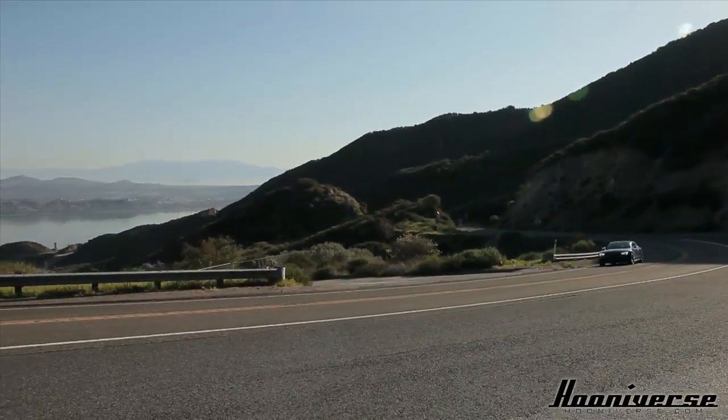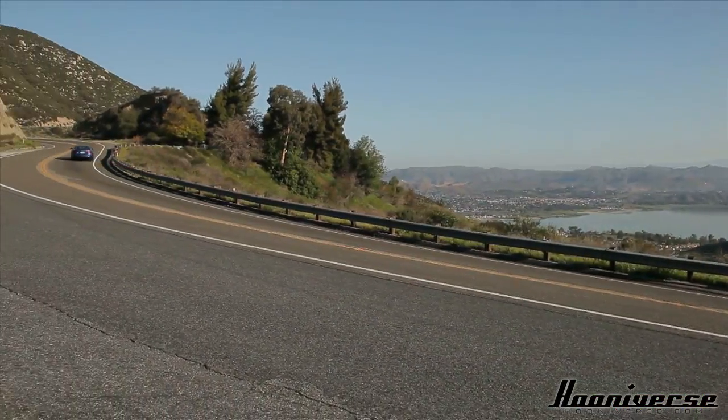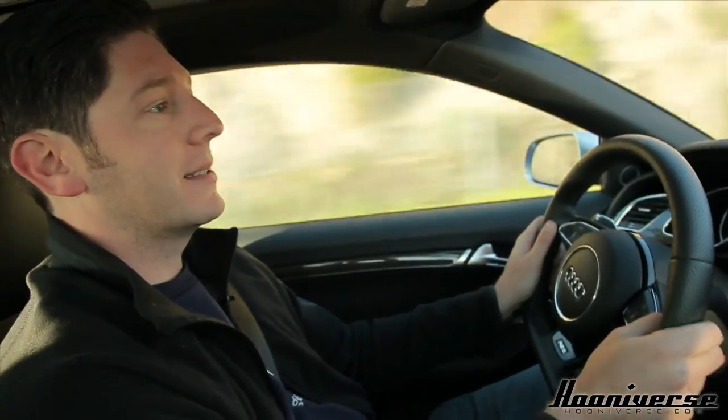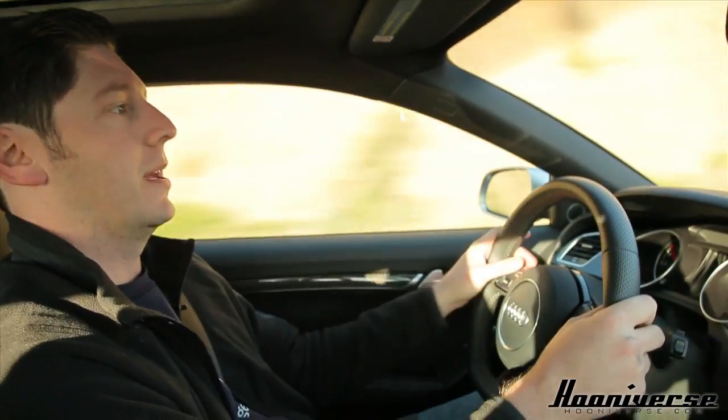All of this driving dynamic fun does not come cheap. The base price of this car that we're driving is $68,000. The actual price of this car that we're driving is $75,000. That's a lofty price tag. I mean, this is a hell of a car, but you're competing with some serious bruisers at that price point.